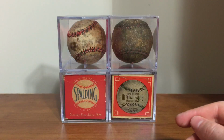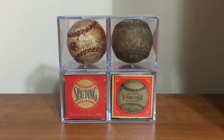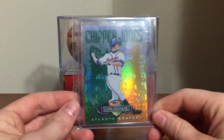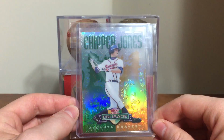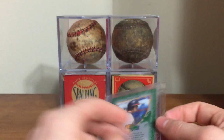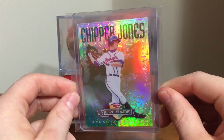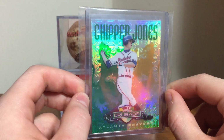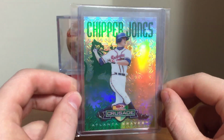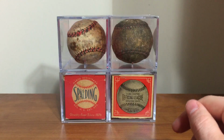So I love that one, and probably hands down my favorite Chipper I have. I saw the red version of this card go for like $500 a couple months ago, and so I don't know if I ever have that one. But it's the 1998 Donruss Crusade Chipper Jones. It's the Green Crusade. These are numbered out of 250. These are classic cards. A lot of people try to copy them. Leaf copied them for a little set they did. And then, of course, Panini did their whole Crusade deal. So just an absolute beauty.